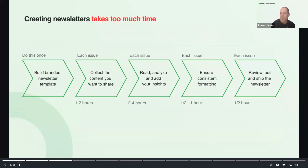So with that said, I'm going to move to the next thing, and we're just going to dive a little bit deeper on what we think is the problem with newsletters and why we're spending a little bit of time on putting AI into it. So if you have created a newsletter, you probably have spent some time building out a branded template, something that you're going to use over and over again. The good thing about those templates is you build them once and then you reuse them the next time. So don't really think about that as an ongoing task, but really a setup.